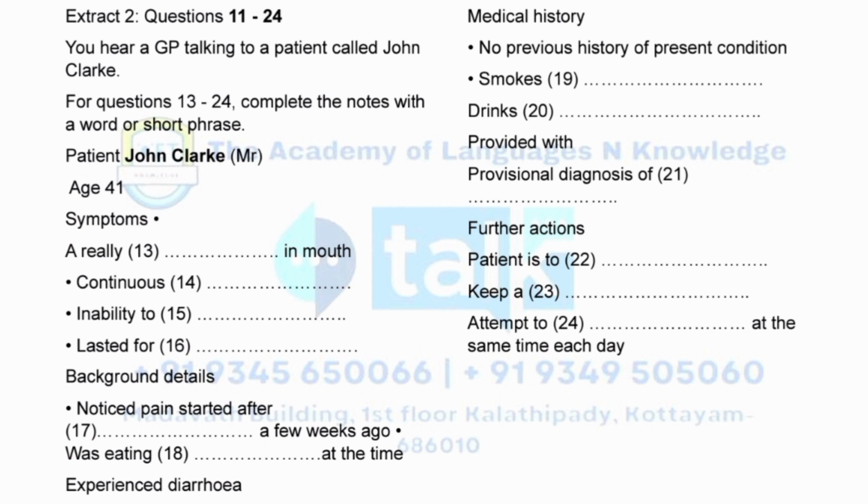Okay, a balanced diet is easier said than done. Have you got any tips to help me stick to that?